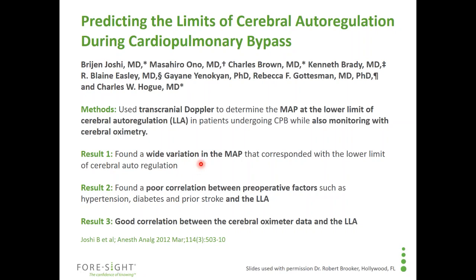But what was a surprise is that they found a very poor correlation between what that number was and patients' risk factors, because many clinicians, myself included, had thought, well, if the guy comes in and they're chronically hypertensive and their mean arterial pressure is really high before surgery, their autoregulation number was going to be shifted way to the right. And that makes perfect sense. But the reality is that that correlation really didn't exist, and it was much more random.